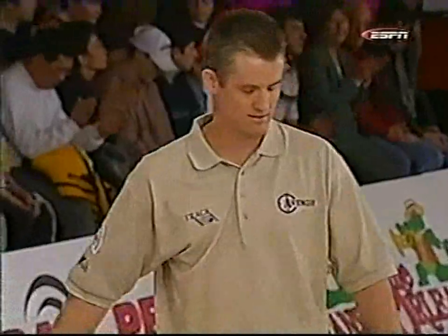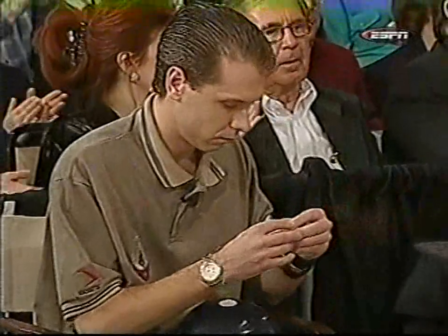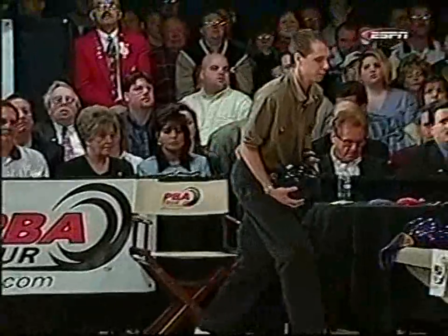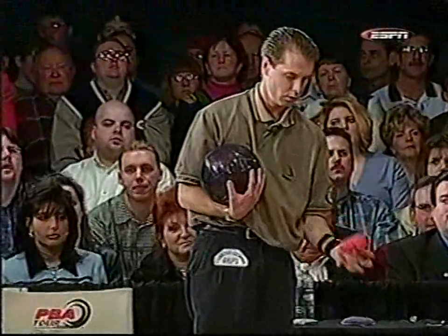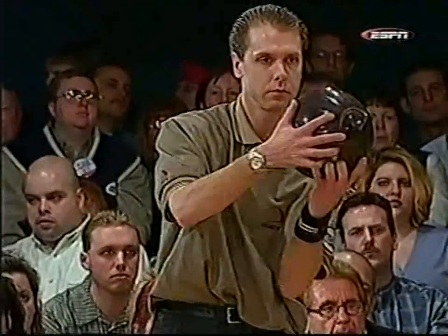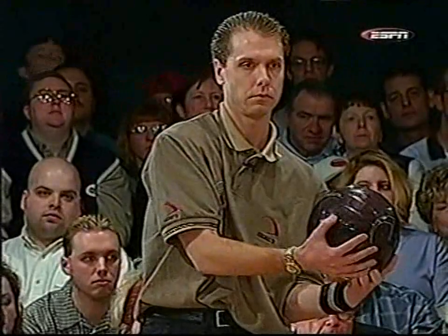Well done. Get the feeling if one of them, either Dave or Chris, can get on a roll and maybe post three strikes in a row, you might have an advantage. Yeah, I agree. Not to mention how much pressure that would put on your opponent. One guy's having a hard time hitting the pocket. The next guy gets up and throws a three bagger, and all of a sudden you feel like you're wearing a tourniquet around your neck. Chris Hayden, right lane, down by 10.